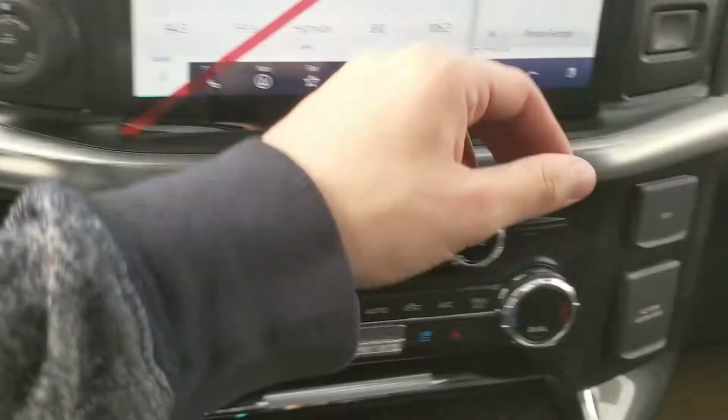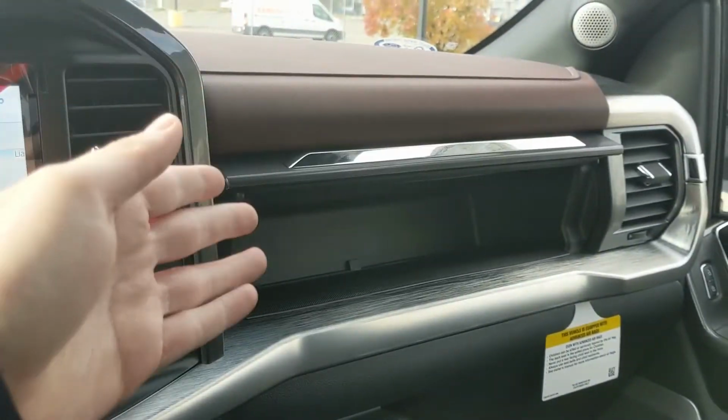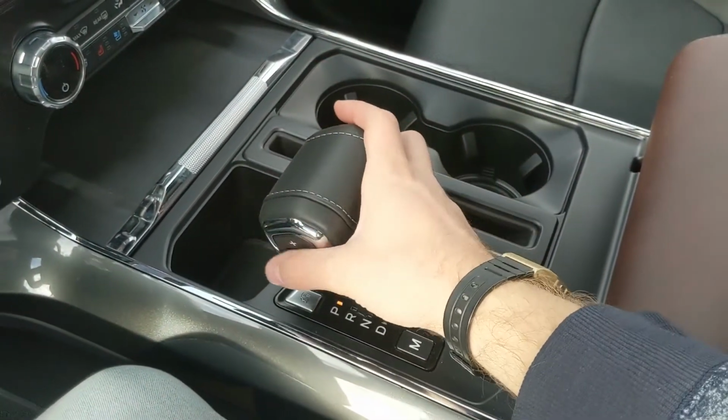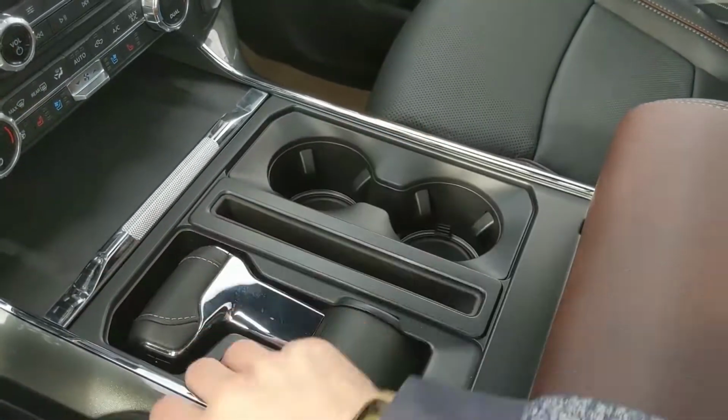Moving on to the right, you have a 12-volt and 120-volt power outlet, as well as this compartment up here for more storage. Moving down, you have this compartment with a USB and USB-C, and then you have your main shifter with select shift on the side, so you can manually shift through your gears and can be collapsed out of the way for more open space here.